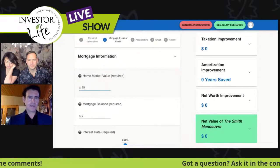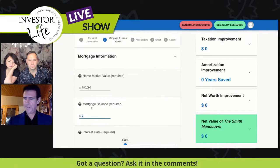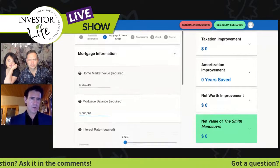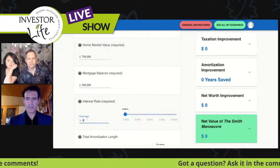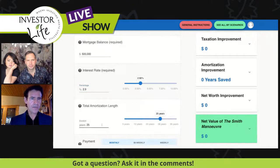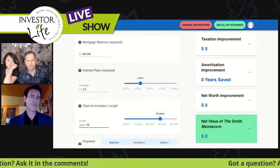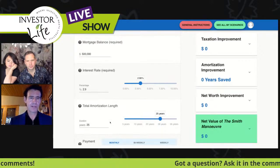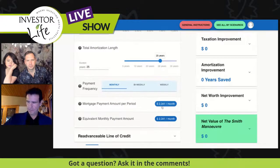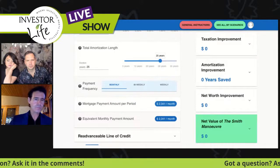I own a house. It's $750,000 is the market value. I have a $500,000 mortgage balance on it. And the mortgage rate is, let's call it 2.9%. Now this defaults to a 25-year amortization. If I have 23 years left on it currently, I can put my number in there. I can put whatever my actual amortization is. I'll just leave it at 25. So this is calculated that my mortgage payment is going to be $2,341 a month.